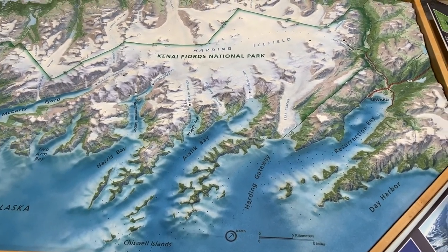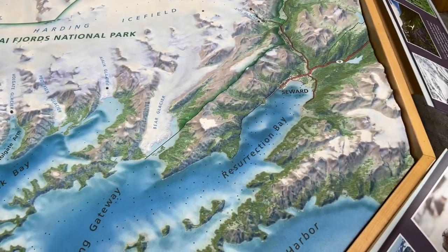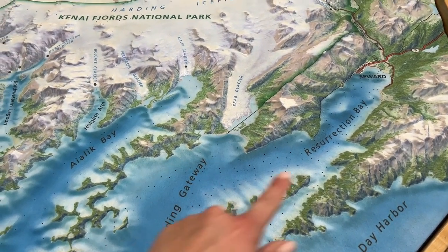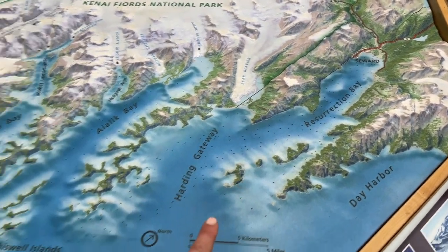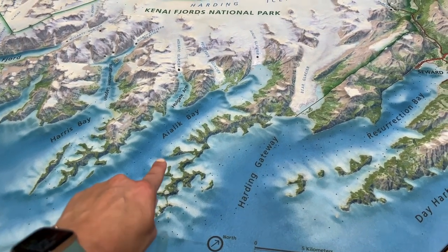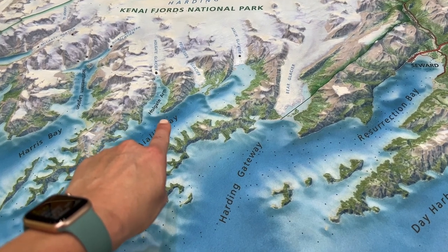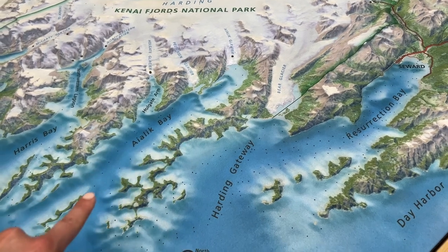Okay, here is Southern Alaska. We started out in Seward, and our boat came all the way out into Resurrection Bay. We came all around the point. We came through the Chiswell Islands as well. We went into Aialik Bay, and we stopped at the Colgate Glacier and the Aialik Glacier, and then came back.